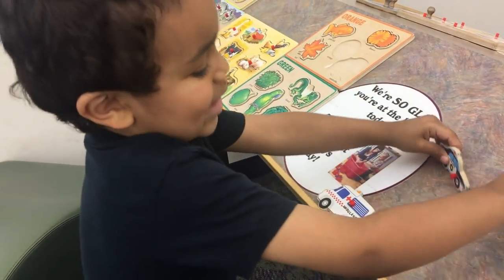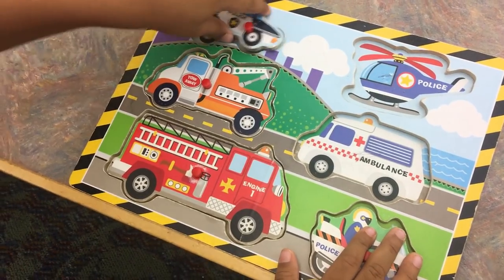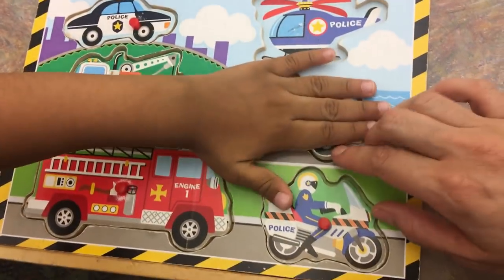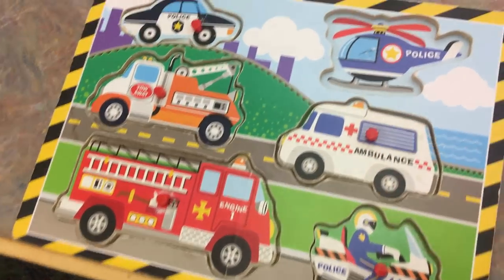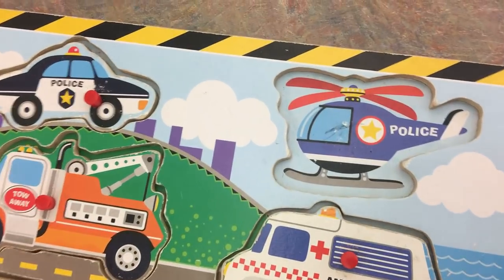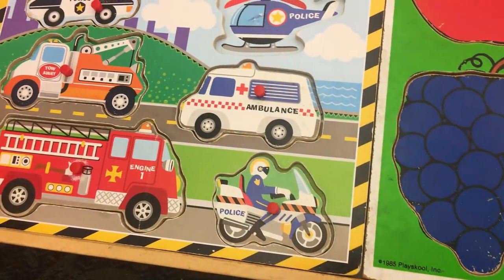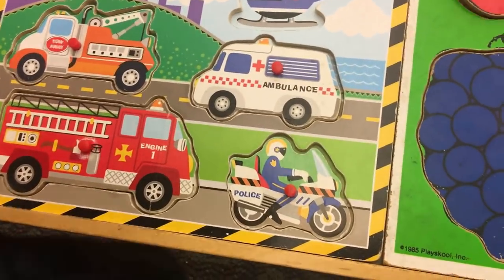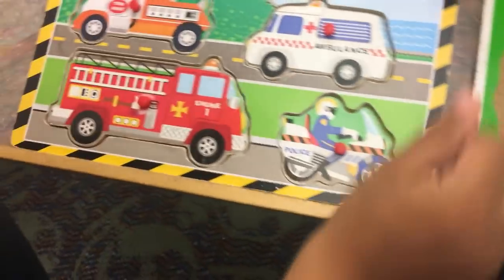Look. That's silly. And what's the last piece? Ambulance. And what does the ambulance do? That's fun. We never did that one. Oh, this one's cool too. My favorite is Nana. We have another puzzle. Want to do this puzzle?